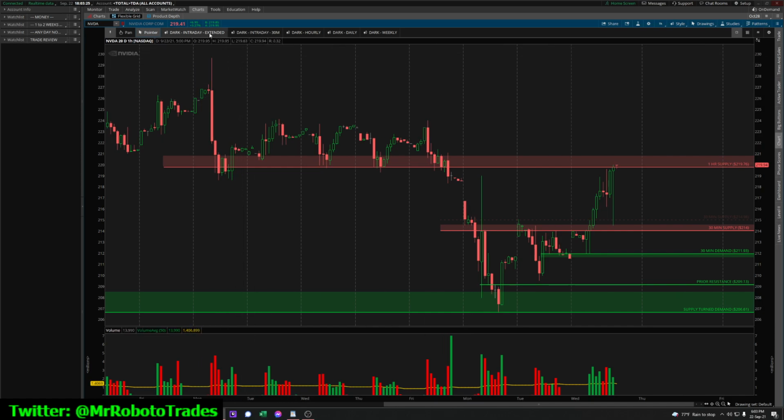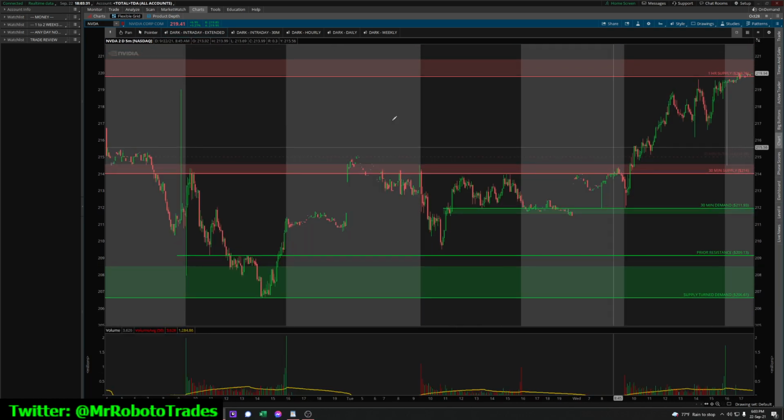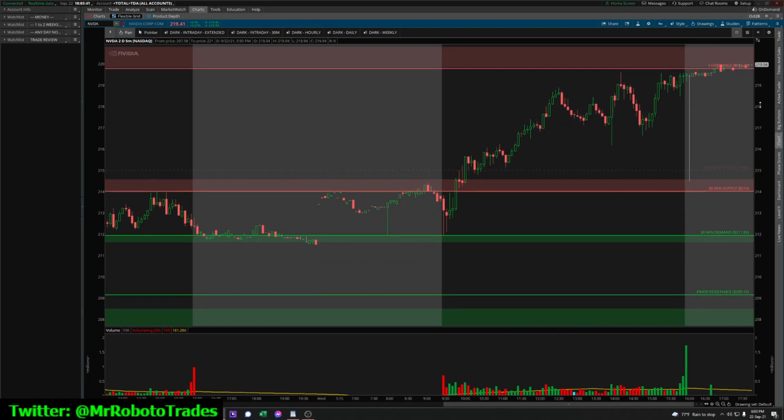So I took a couple of trades on NVIDIA today, but we'll talk a little bit about how I played the main trades. So this is the intraday action for NVIDIA. What happened today?